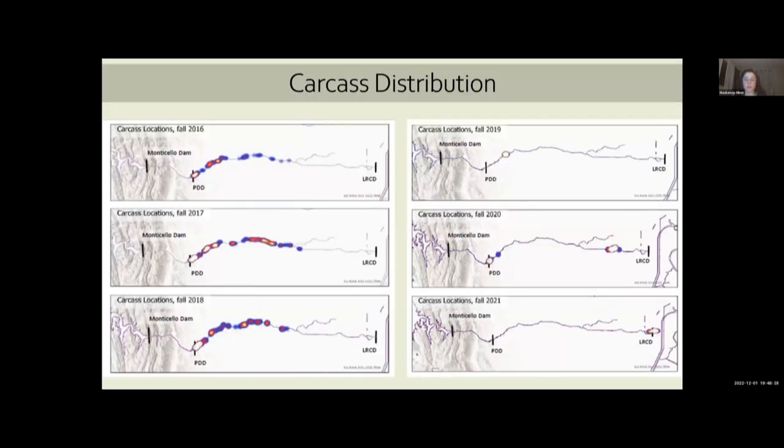Here, for example, is a visual representation of the spatial distribution of recovered carcasses in Puda Creek in every year since 2016. Really quickly, the white and orange locations on the map, which are hard to see, are hot spots or areas of greater density of recovered carcasses, and blue is areas of fewer carcasses. And as you can see in the early years of this study, in 2016, 17, and 18, most carcasses were recovered upstream and then petered off as you move downstream. These habitats have seen the most restoration activity and are generally characterized by improved spawning habitat.